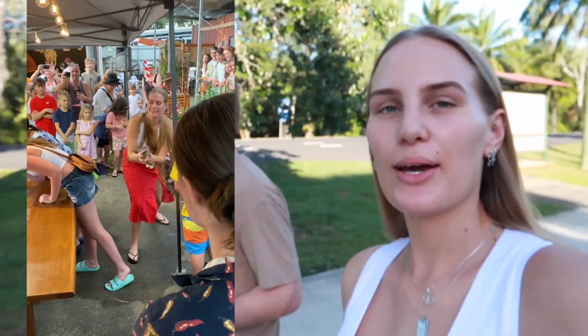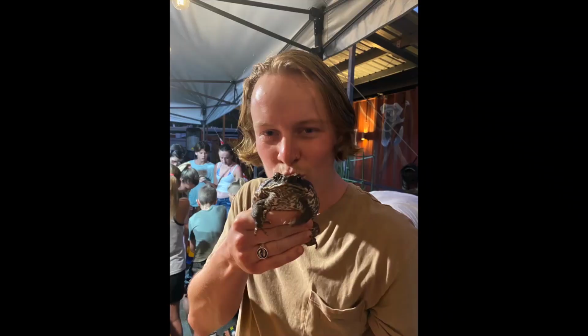It's the end of the day now and we are currently walking to go see the cane toad races at Chili's. Good morning, we are currently at the Daintree Village and we're just about to hop on to a Daintree river cruise.